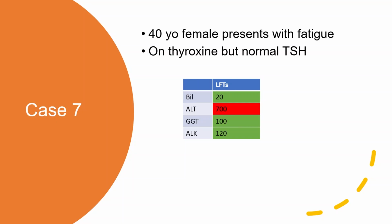You can even put sometimes like 200 or 300. I've put it a bit more clear, but most of the time when you get these LFTs, your ALT will be 700 and your ALK phos will be 300 or something like that. So you sometimes just have to pick one. Which one is the predominant one? So what sort of things would you be thinking here?